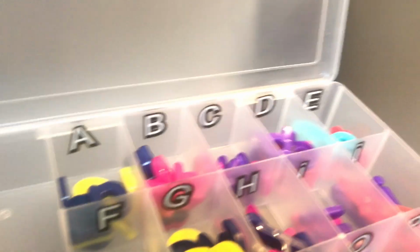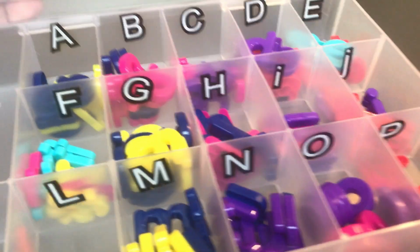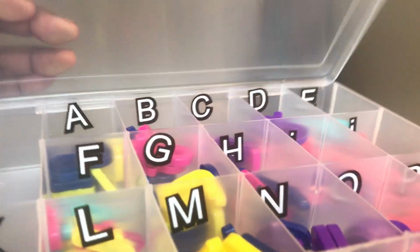I've seen some teachers who found a container that holds like 30 compartments or something. I am impatient, so I don't have time. When I go to the store to get something, I want it right then and there. I don't wait too long, so I just bought two. It's fine with me. It's stacked nicely. I don't know if it's actually going to live in this container, but it's good to hold here until I figure that out.